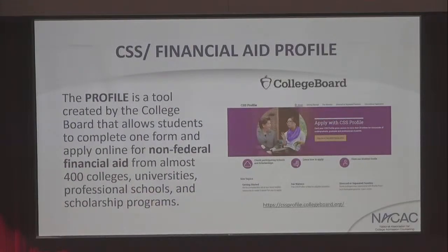The CSS Profile has a similar login page. Again, this is specific to College Board. So if your student has taken an AP exam and has a College Board account, or has taken a standardized test and has a College Board account, they'll use that same information to log into the CSS financial aid profile, and fill that out through College Board's website as well. If you're not applying to a school that requires a CSS Profile, you don't need to worry about that. Those institutions will typically tell you on the front end whether they are a CSS school or not.